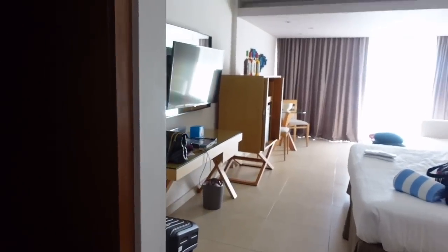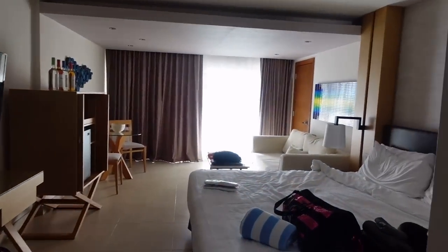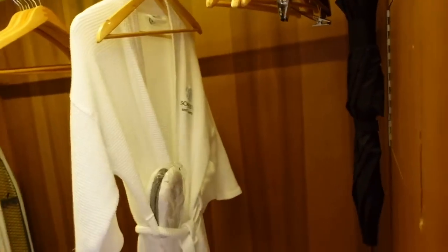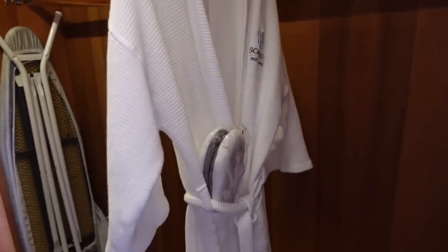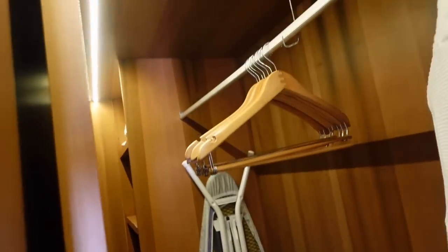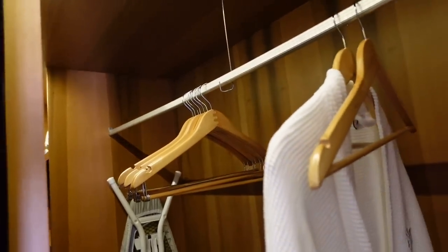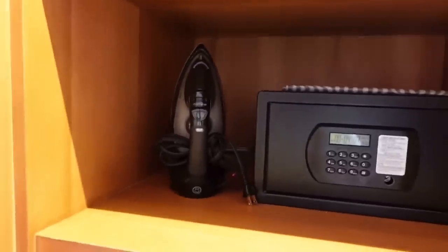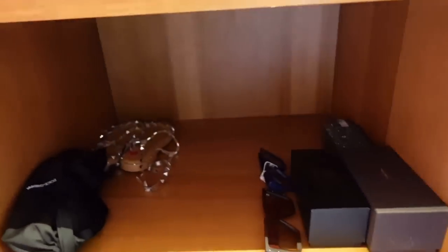So here we go. This is the room, average-sized room. This is the closet, very large closet space. They give us complimentary robes as well as complimentary little house shoes, umbrella just in case it rains, enough areas to hang your garments. Then on this side, you have your safe, iron, little places where I've already started putting stuff, drawers.